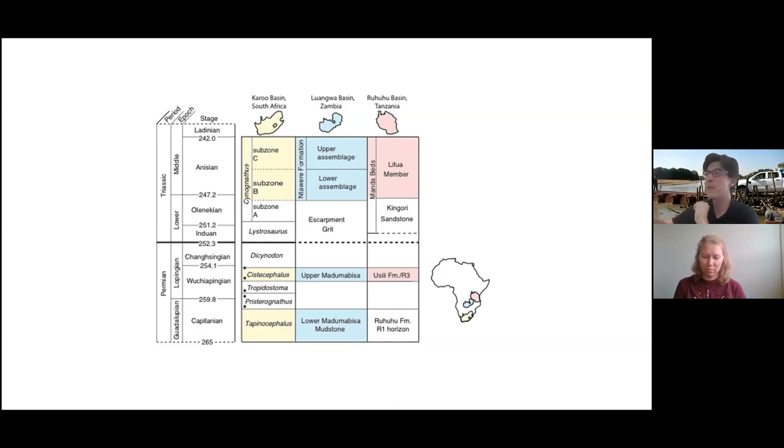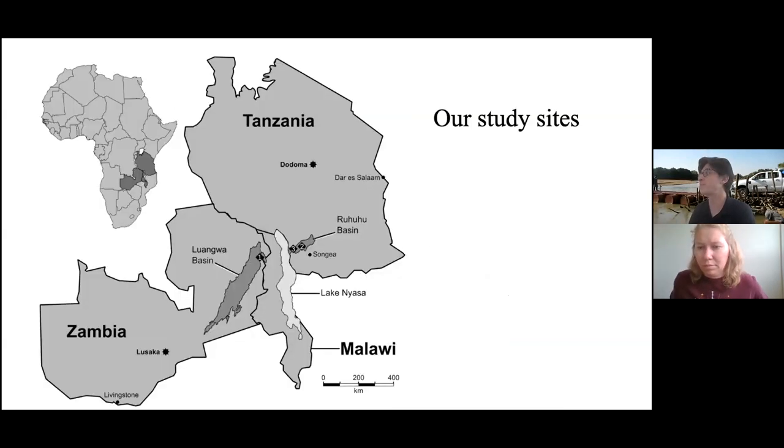And so the reason some of these are colored is because the places in Tanzania and Zambia where I've gone, we're pretty sure the rocks in Zambia, like say that blue one that says upper assemblage, we're pretty sure it's the same age as the subzone C one in South Africa. And so if we have a really good idea of South Africa and then we take Zambia and Tanzania and plug in rocks that we think are the same age, we can talk about how life looks different across Pangaea or how it looks the same. And so that's kind of the study system we're working with there.